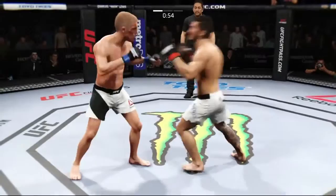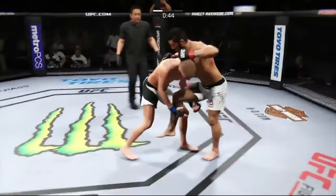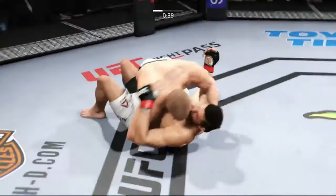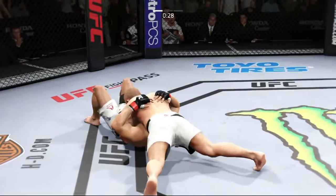Explosive jab. Look at this. He connects on a nice combination. Trying to shoot. Nice knee. Oh, he completes the suplex. Man. Damaging left hand, just teeing off. Vicious haymakers from the top. Really nice movement on the ground. Side control.